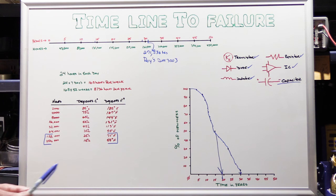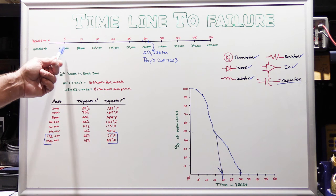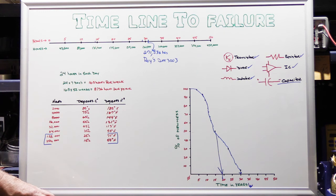Equipment that's turned on all the time, and it's not just NuTone intercom systems. If you look around your house at night, turn off all the lights and look around and see how many little glowing LEDs you have in your house. Every one of those items that has a little glowing LED that you can see in the dark is a product that's turned on all the time. And those items are racking up tremendous amounts of hours on them as they sit there waiting for you to use them. That's the ins and outs of the timeline to failure.